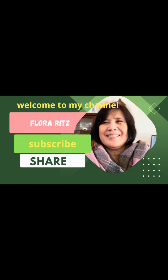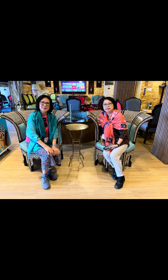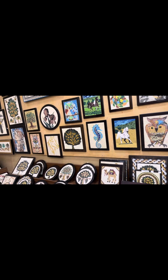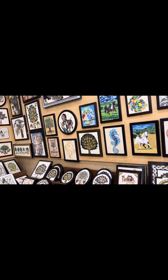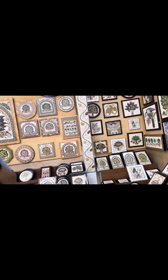Good morning, everyone. We are going to the city of Madaba. Madaba is a city of mosaics, one of the top travel destinations in Jordan. And Madaba is a combination of rural home life and a hotspot for religious tourism. Before reaching Madaba from Mount Nebo, we drop by a shop. It's actually a factory for arts and crafts. It's mosaic arts and crafts.